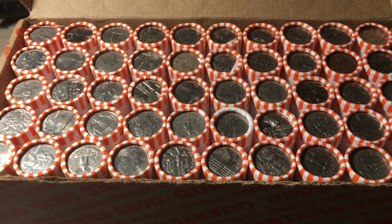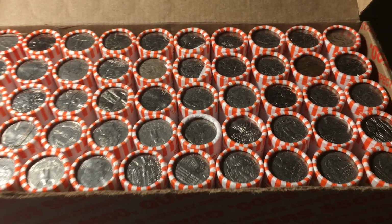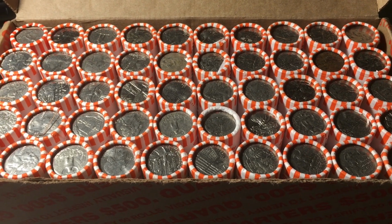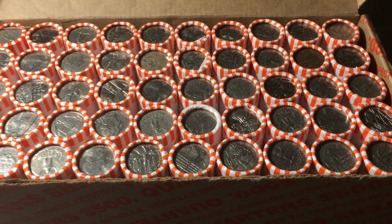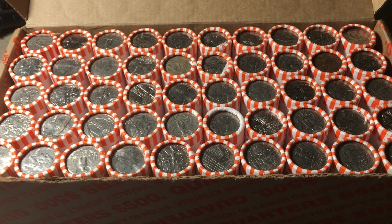I am back with quarter box number 4 to add on to the hunt. Of course, no enders, so let's just get into it. Still yet to get a silver or W for the hunt. Hoping we can change that with this box, but we'll have to see. So let's get into it, and I'll bring you in if we have a find.